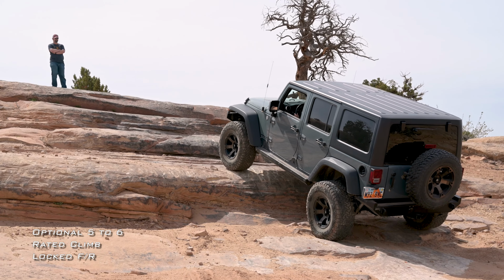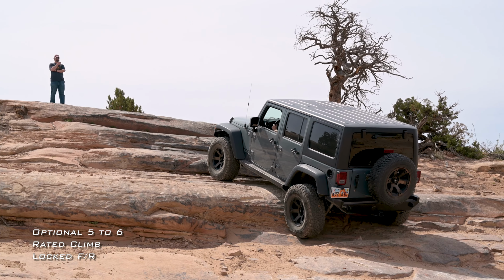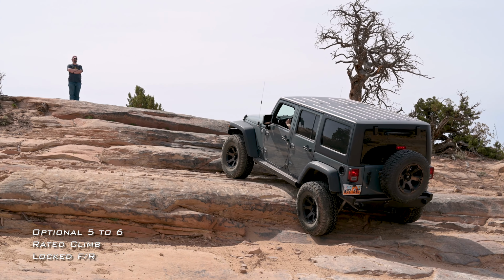As of 2022, lockers aren't required. Modern traction control helps, however, and lockers do make everything effortless.